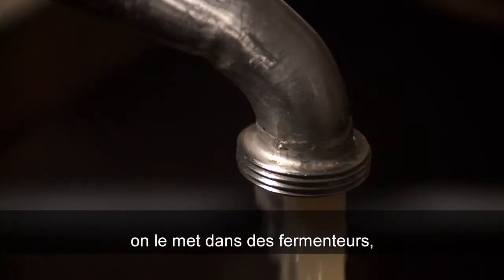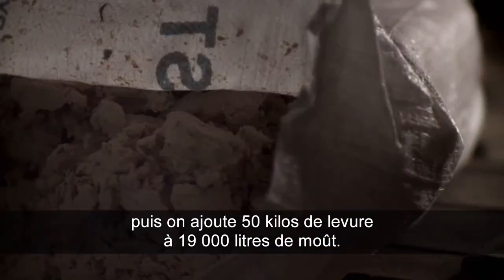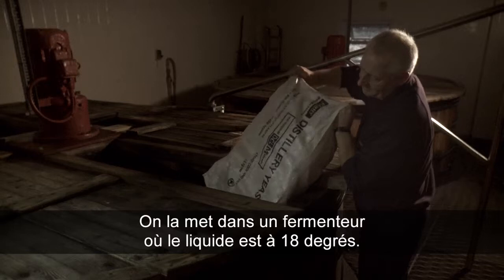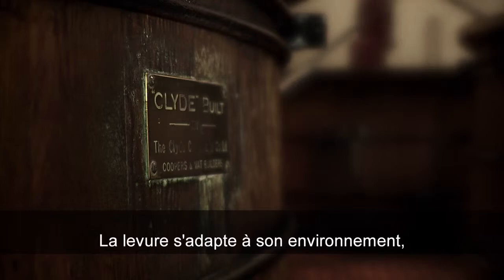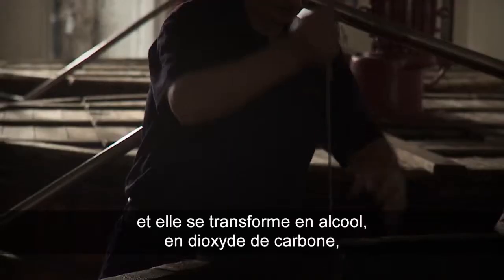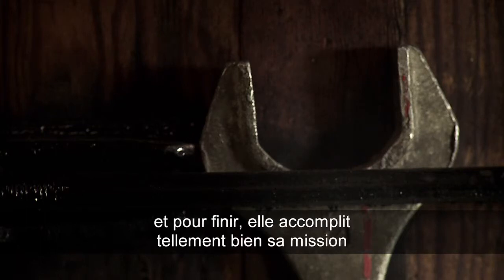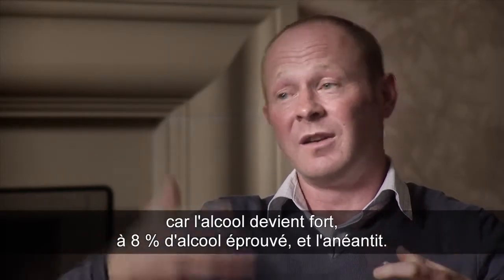So we extract this sugar liquid called wort, put it into the wash backs, which are the fermenters, and then we add 50 kilograms of yeast into 19,000 litres of wort. And the yeast comes from a fridge, so it's very cold, it's at 3 degrees, drop it into a wash back, and we put it into a liquid which is 18 degrees, and the yeast then adapts to its surroundings and it starts taking in the sugars, the carbohydrates, and converting it into alcohol and carbon dioxide. Eventually it becomes so successful at what it does that it starts killing itself off, because the alcohol becomes so strong at 8%, it just dies away.